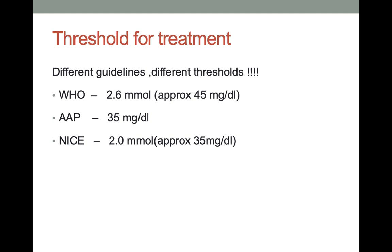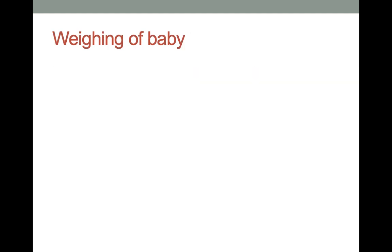So you can either admit in NICU and give IV fluids, or you can use formula top-ups. The only problem with the formula top-ups is that it will reduce the ketone utilization. So just beware of the reduction in alternate fuel usage compared to breast milk alone.